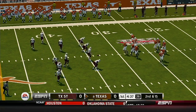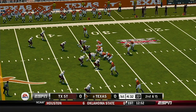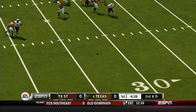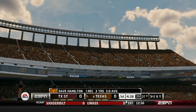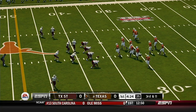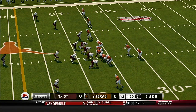From their own 33-yard line, it's second down, five wide. Steps out of bounds around the 37-yard line. Hamilton gains about 4 yards there. So an empty backfield with five wide receivers.